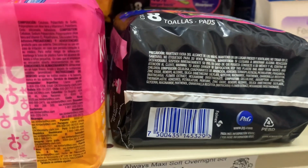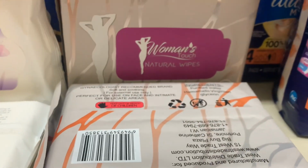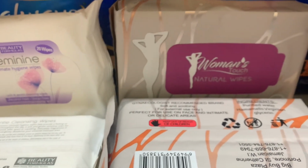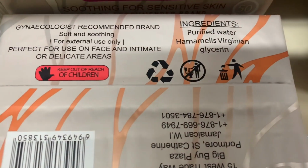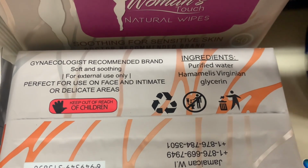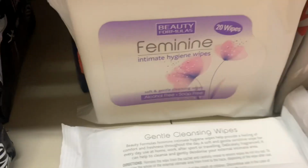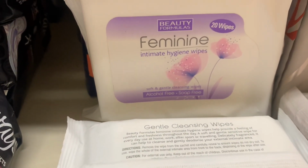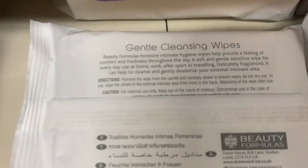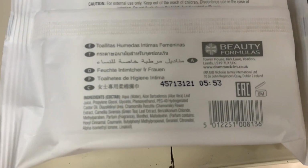Now let me jump into the wipes that she had asked me about. So I told her about the Woman's Touch, which was created by a gynecologist, right? And the ingredients that are listed are purified water, hamamelis virginiana, glycerin, right? I found a feminine wipe. It's not a popular one. I couldn't find any Always feminine wipe, but look, there was an ingredient in particular that she asked me about, which you will see listed here.